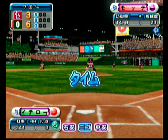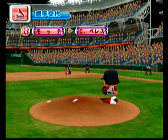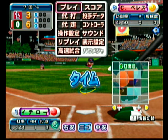Suzuki got a single in his last at-bat. So far, he's had two base hits in three at-bats. This is his fourth at-bat in this game. There's a timeout on the field. The Cardinals are putting in a new pitcher. Perez, here's another pitching change.